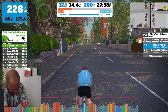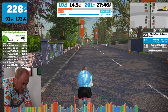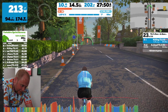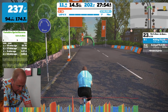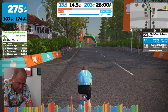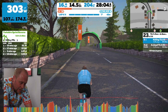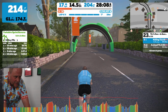Awesome catching. I'm gutted that just round the corner from the finish I couldn't put up a fight. I'm well and truly dead. Let's get over the line. 75 metres. But A Lloyd, 1 minute 55 behind. Awesome racing, mate. Oh, that's coast over.